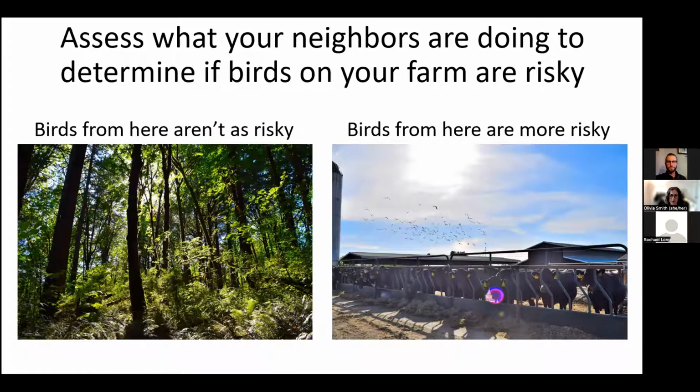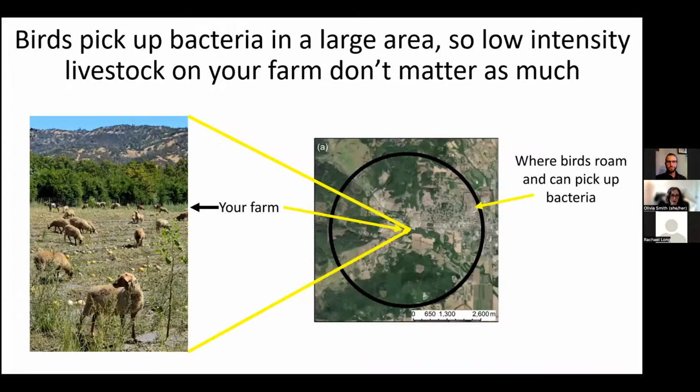So if you're looking out from your farm and what you're seeing is this feedlot, those birds are probably picking up pathogens that they can bring onto your farm. And so we found that intensified livestock is pretty important for influencing food safety risk, but not all livestock are equally risky. Because birds are picking up these bacteria from a larger area, if you have, for example, this small sheep flock that you're using to clean up your fields and fertilize them, that's probably not a big issue, because birds are picking up these bacteria in a lot larger area.